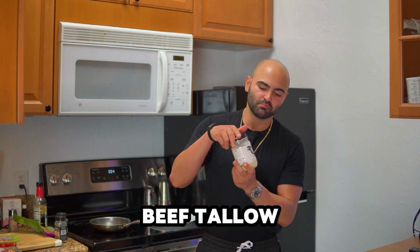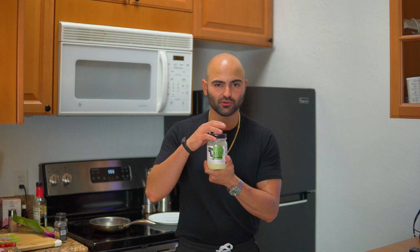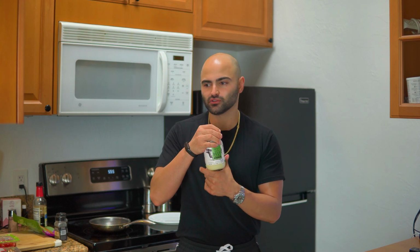And I'm going to cook in some beef tallow. I just had this laying around, and that's what I'm going to use to cook my salmon in. And for those of you that are scared of seed oils, this is a good alternative. Plus, it also has a lot of vitamin A, D, E, and K, which are the fat-soluble vitamins.